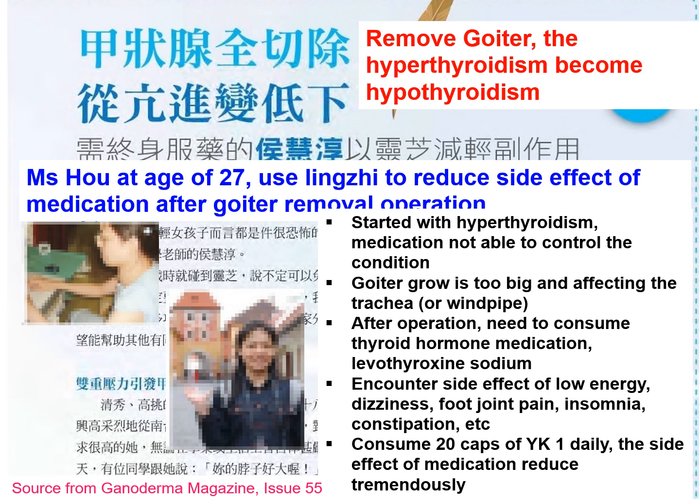The goiter grew too big, causing trouble with the trachea or windpipe, leading to the need for a removal operation. After the operation, Miss Ho had to take thyroid hormone medication for the long term, encountering side effects. She experienced side effects like low energy, dizziness, foot joint pain, insomnia, and constipation, which made her daily life challenging.